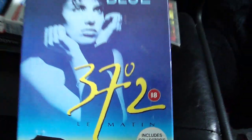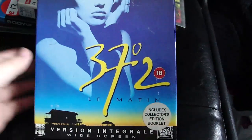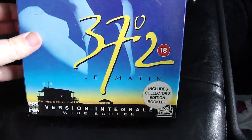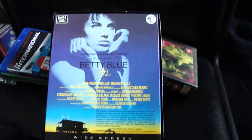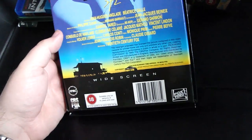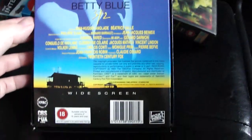And next, the box I found while I was in the loft. My Betty Blue, 37.5 degrees in the morning. This is the extended cut, the proper director's cut, which is finally getting a cinema release in the States this year. Since it was 1988? 1986. So after all that time, it's finally coming out the way it should have looked.